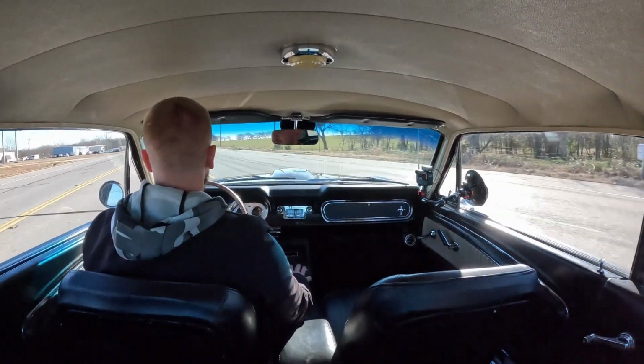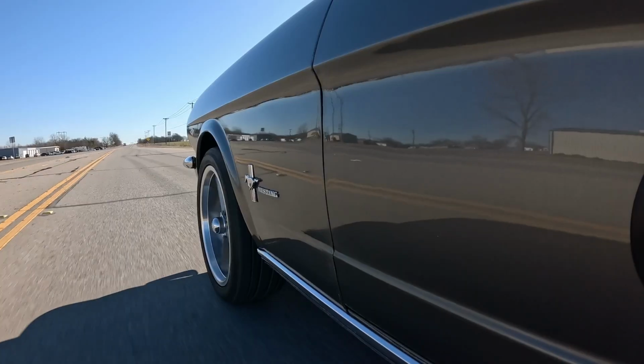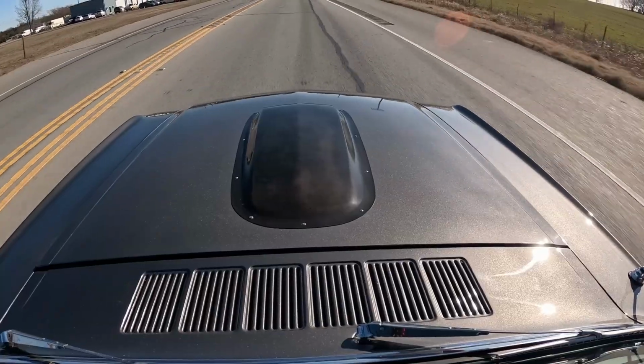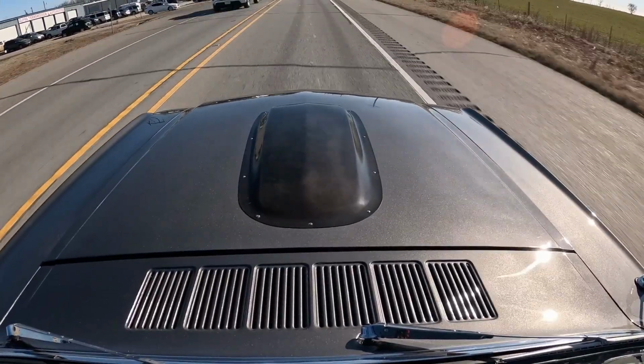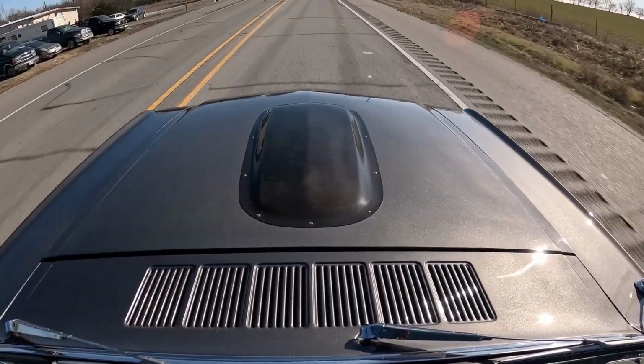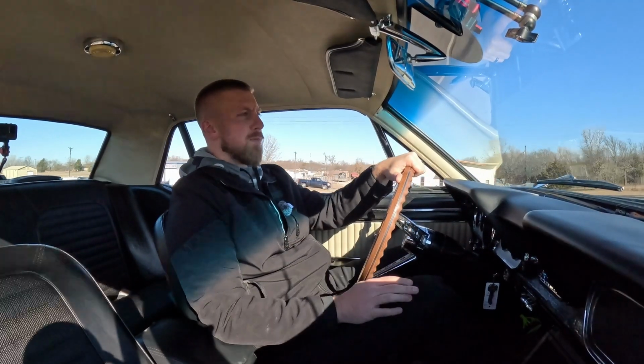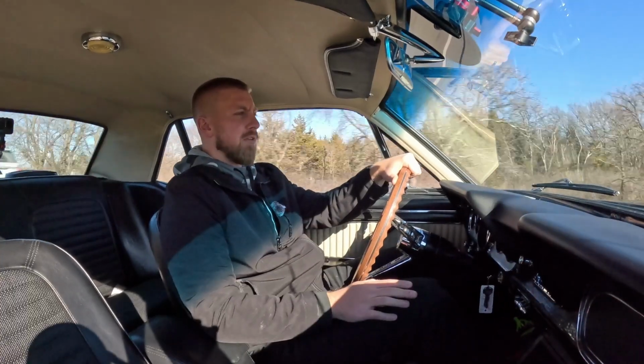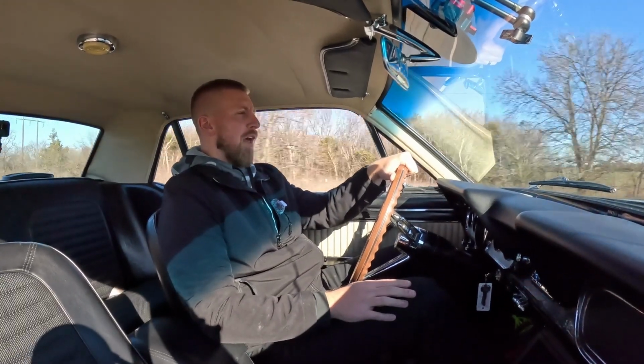We'll get on it here a little bit. Nice smooth shifts. Again, the motor has good power. Not a crazy horsepower 289. Does feel like it has a little bit of gear in the rear end, but nothing too aggressive.